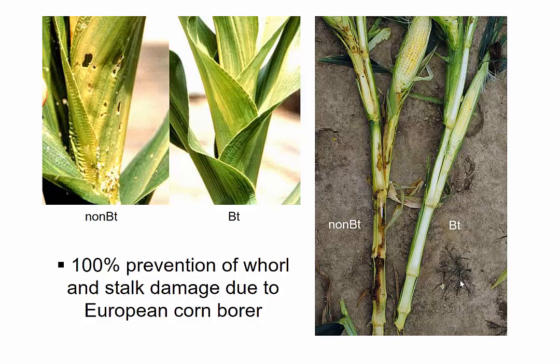So, okay, what is it with the BT? What kind of control do we get? First of all, European corn borer, which can bore into stalks, bore into the whorls, 100% control. Nothing's 100%. We'll say 99 point something percent. But in my whole career, I have never seen a BT corn plant have a corn borer in it. It is very, very effective against that insect pest.